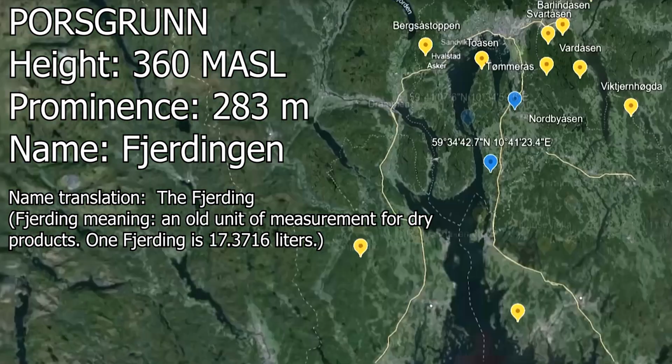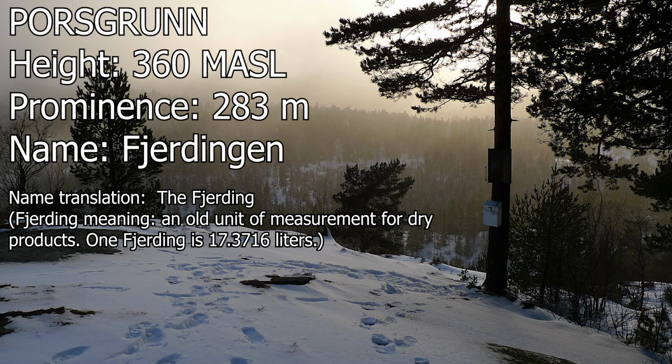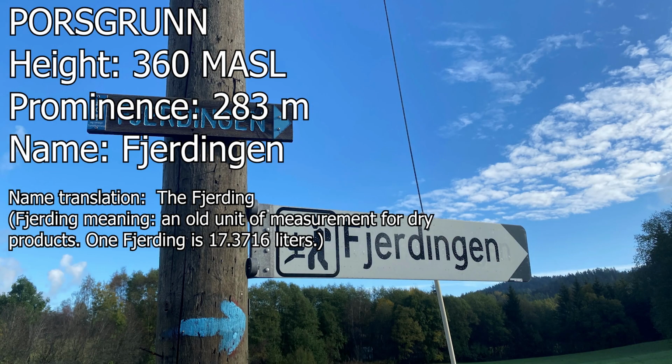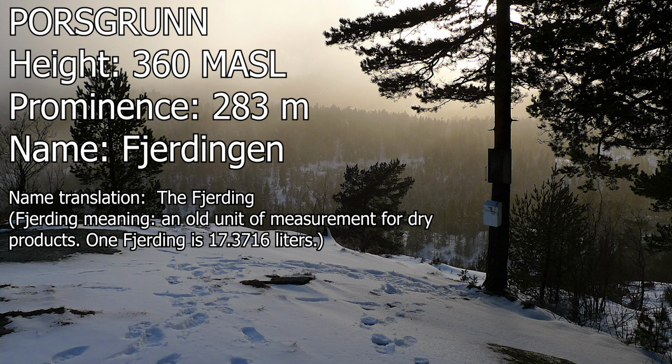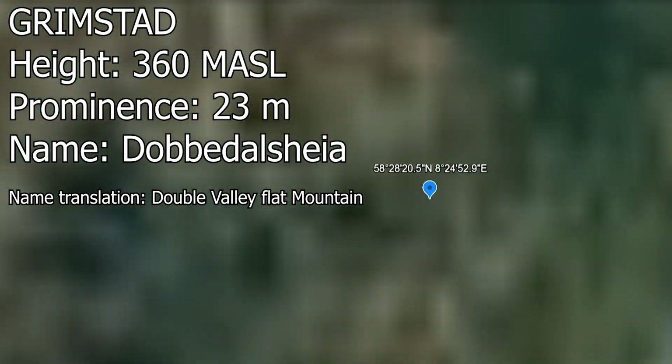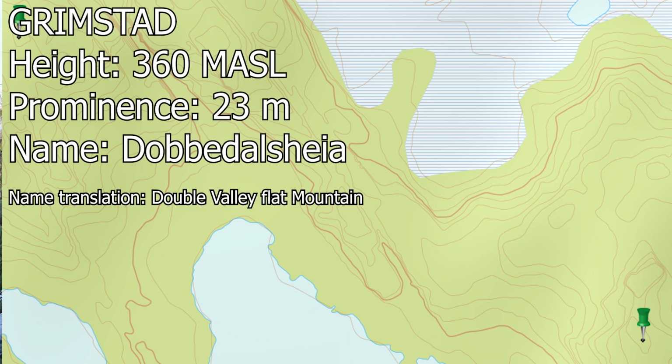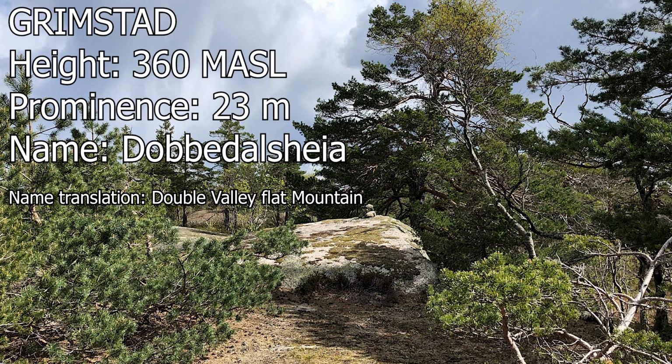Fjerdingen at 360 meters is the highest point in Porsgrunn. Located right next to the city of Porsgrunn, the peak is pretty accessible with a hiking trail going all the way up. A cairn with a sign marks the top. Further southwest to Grimstad, where the highest point is somewhere on Dobbedalsheia. There are 2 points at 361.6 meters, but the eastern point has been considered the tallest. No trails lead up to this peak.